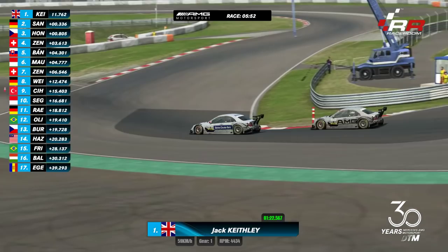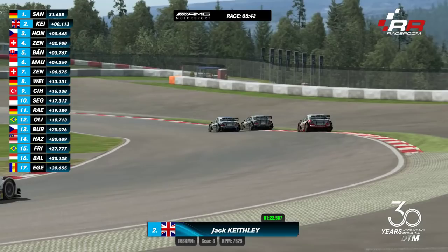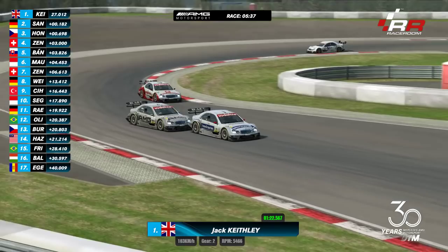Here he goes. Oh, mistake. Again, all the undercuts. And that is a mistake from Keithley, most certainly. Loops it a little bit. And then here comes this traction around the outside of the Mercedes Arena. Santos, we've seen him do this before. Is he going to make it stick, though? No, Jack Keithley. Oh, he leaves the braking late, and he ushers Santos to the outside again.